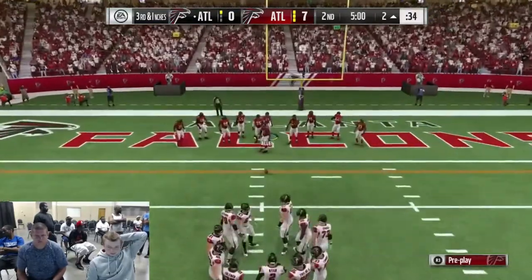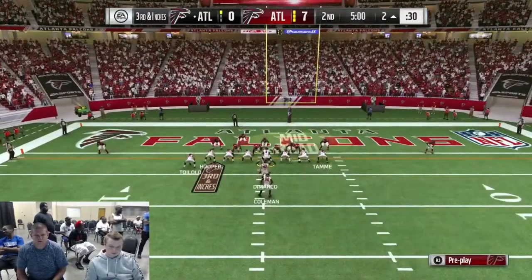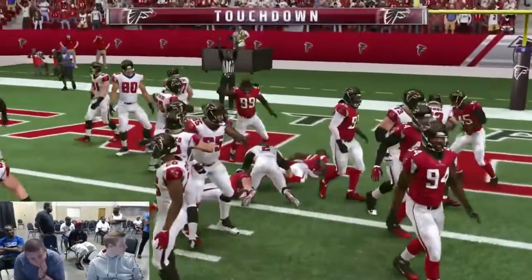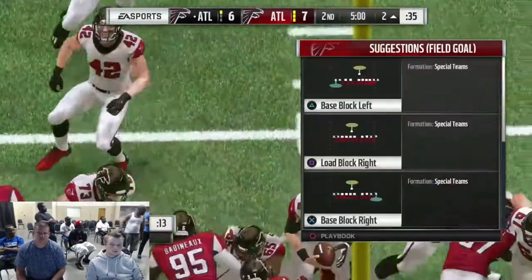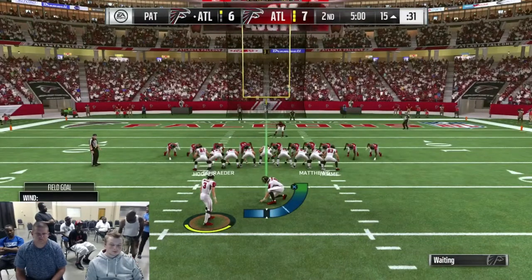This will be the eighth play of the drive, and it's third and inches. Ryan keeps, and he will take it in for a Falcon touchdown. Matt Ryan scoring on the sneak from a yard out. And the Falcons are an extra point away from tying the football game.